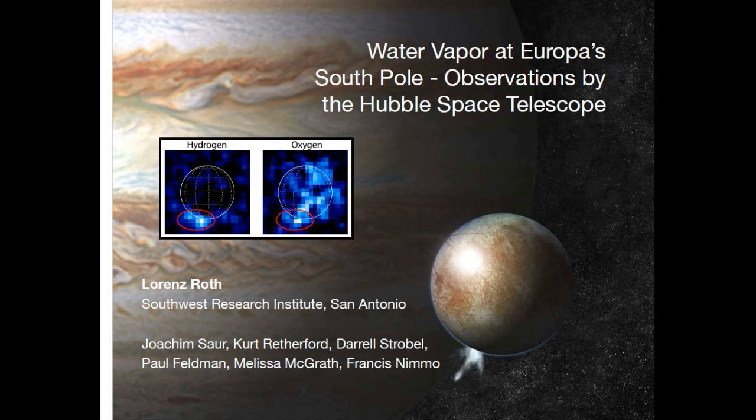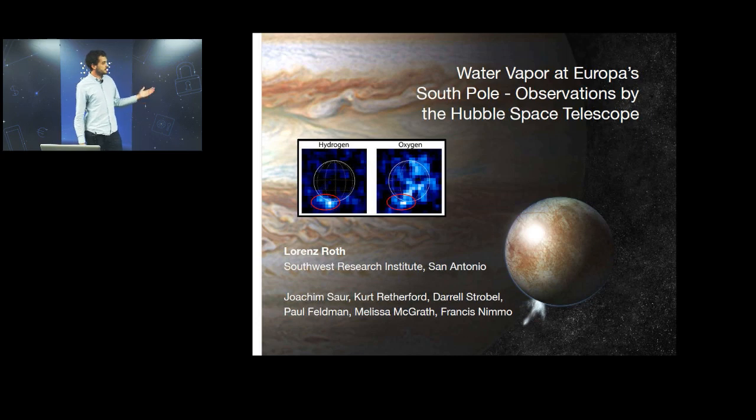And today I'm going to try to explain why these bright pixels in the encircled area here at the South Pole indicate that water vapor plumes like the one depicted here exist at Europa.